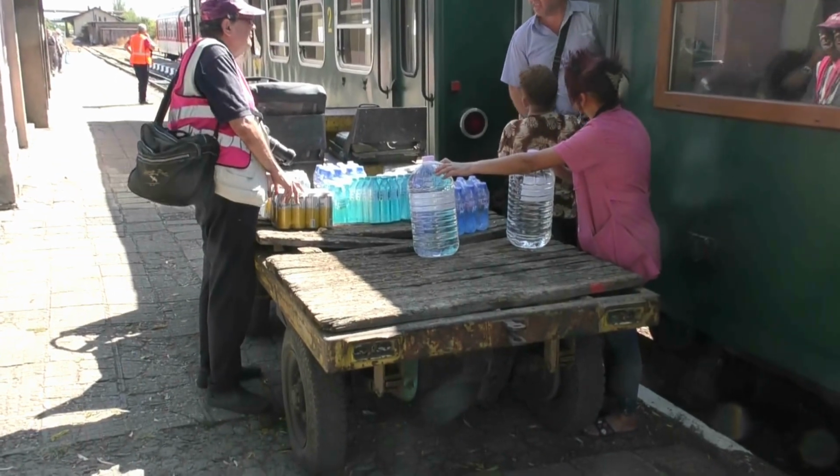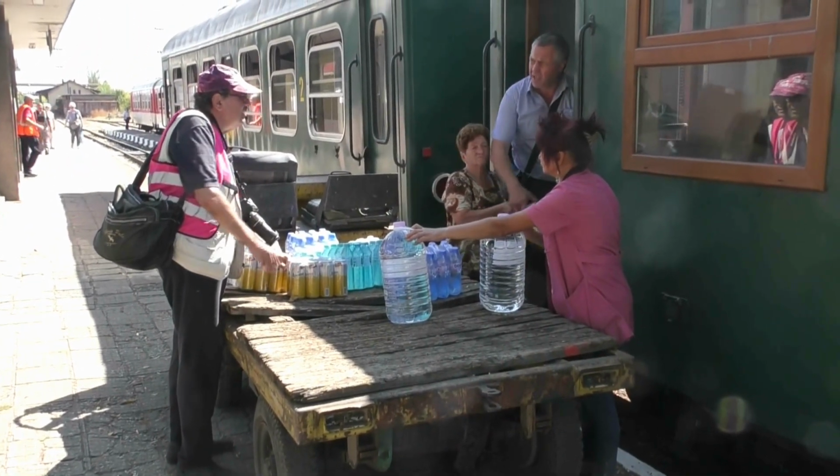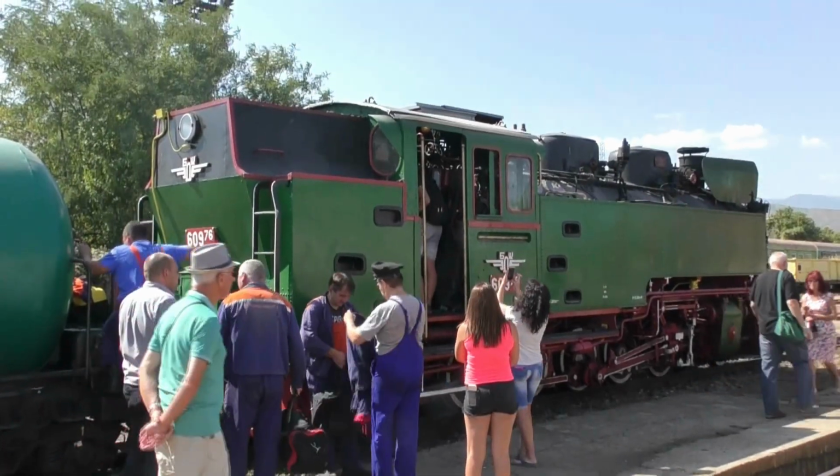Supplies were put on board for the 7-hour journey ahead, and the crew readied themselves for the departure.